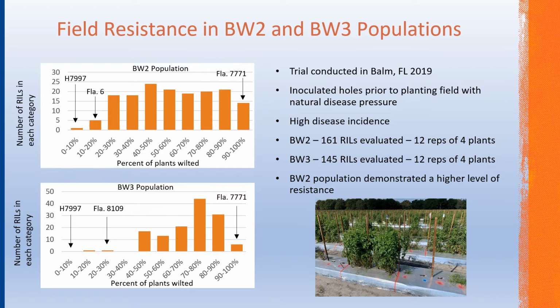And so we're going to focus on some other trials we did and some QTL mapping results with that BW2 population for the rest of this presentation. We did test a total of 161 recombinant inbred lines from the BW2 population in those 4 different field trials, as we mentioned. And we also genotyped each of those lines with a panel of molecular markers across all 12 of the tomato chromosomes. And those results were used to help determine which regions of those chromosomes contained bacterial wilt resistance genes.